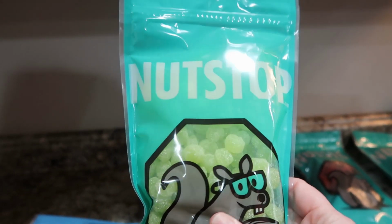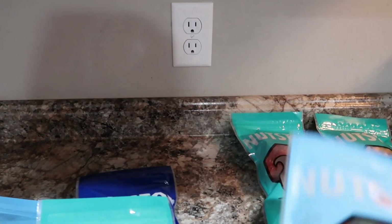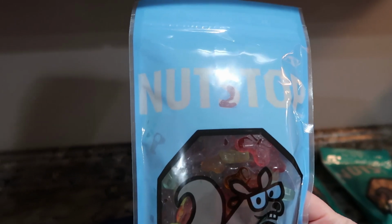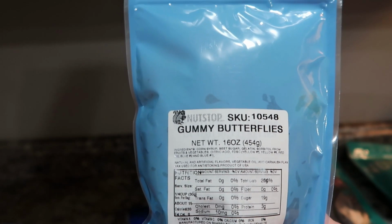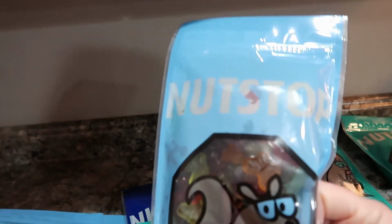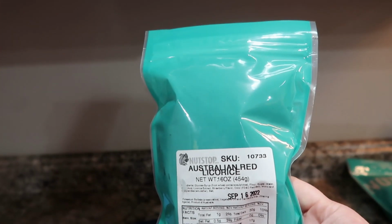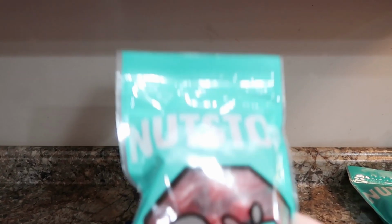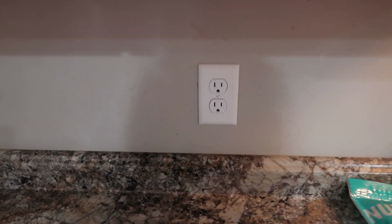And these are sour apple gummy dots, and sour candy is always kind of yummy. And then we've got gummy butterflies. My kids love the gummy butterflies. They used to get them a lot of times when we go to Pigeon Forge or something like that, and so I thought that we'd try these. I can't really see them great in there, but they're really cute. This was my son's request, Australian red licorice. He absolutely loves licorice, so that looks like something he's going to enjoy a lot.